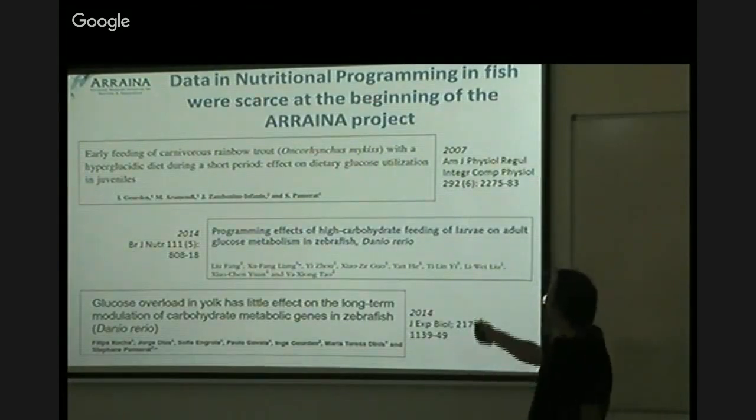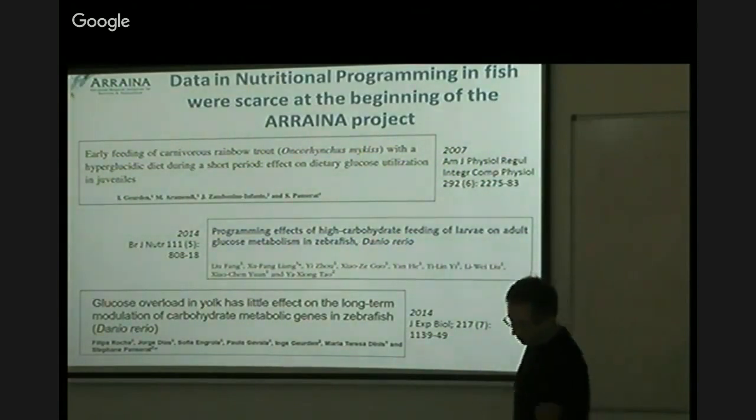And so at the beginning of the ARRAINA project, there were only a few small papers, not a lot of previous data about this. And we did, with Inge, the first paper in rainbow trout trying to observe the concept of metabolic and nutritional programming, in 2007. And also some papers are with zebrafish, because zebrafish can be very useful for this type of studies.